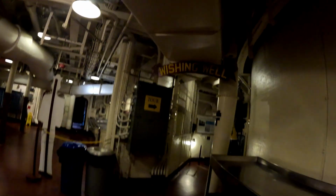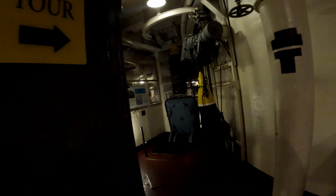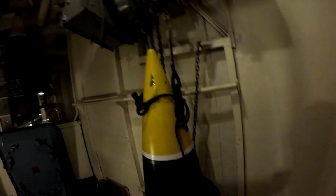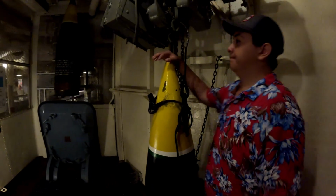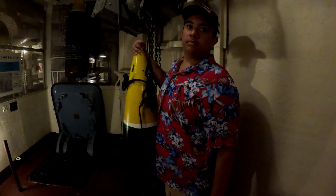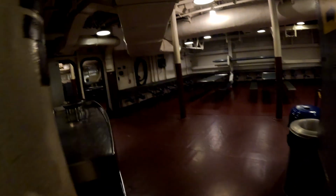Here we go. This is how they get 16-inch projectiles up. Look how big it is. Stand beside it, Tommy, too. Look how big it is. And Tommy 2's 5'10". They pull them up through that hole. Nuts. Big, big, big, big.